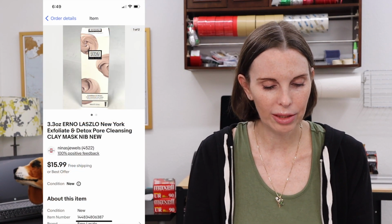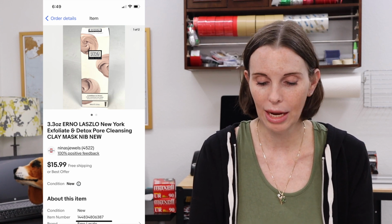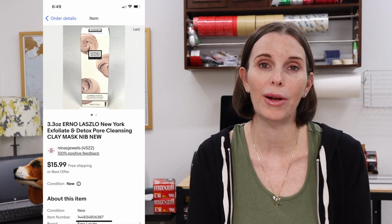Next up was a package of Erno Laszlo New York Exfoliate and Detox Pore Cleansing Clay Mask. We got this at a garage sale for $3 and it sold on offer to buyer for $12.78.